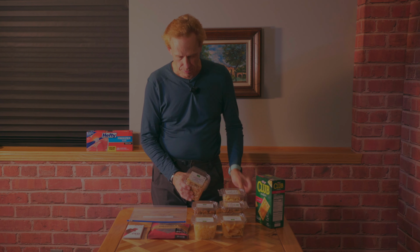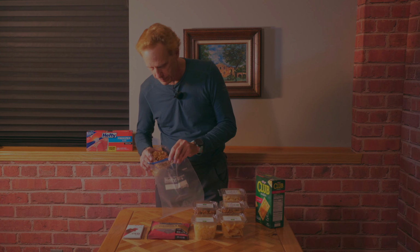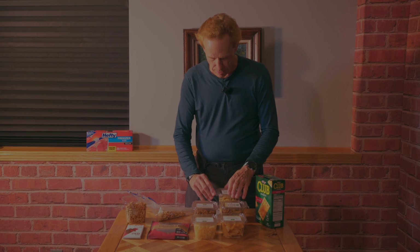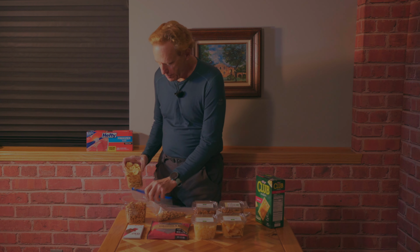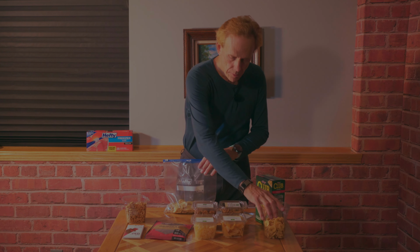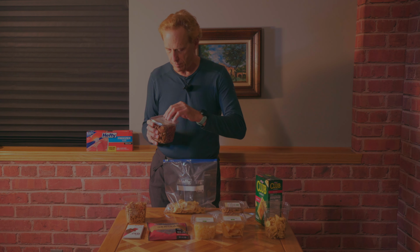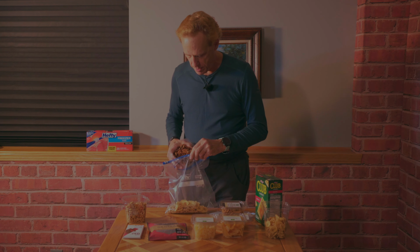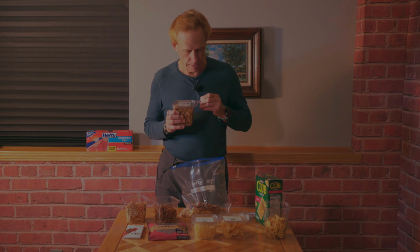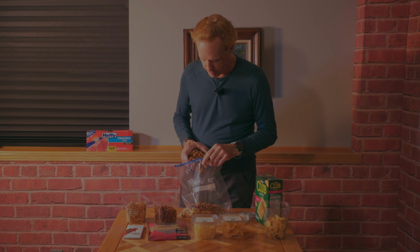These are cashews. So I can put some cashews in the bag. And I've got some banana chips here. I can put some banana chips in my bag. This way you can make your own particular trail mix any way you like. Got some pecans here. I'll put some pecans in the bag. Sesame sticks. Put some sesame sticks in the bag.